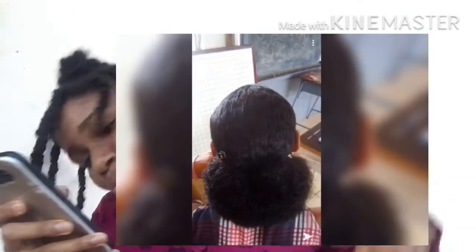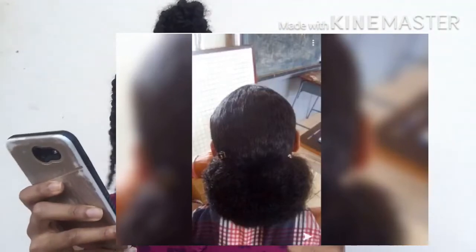Alright, so this one now. I think I might try this style. Big up to you. Shout out to you. Yeah, you. You know who you be. I like this one. It's neat. It's not all over the place. It's simple, like an on the go hairstyle. It's simple. It's on the go.